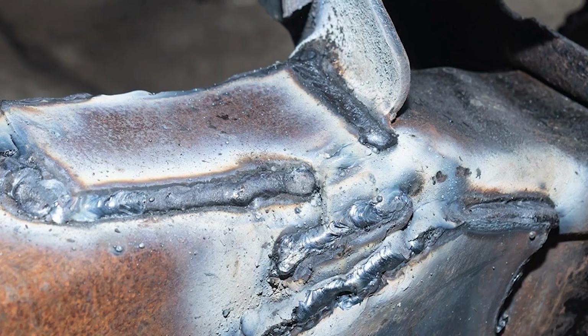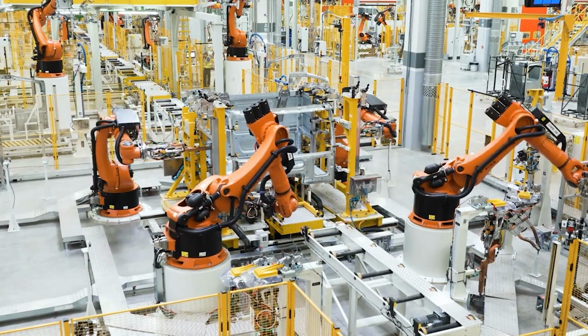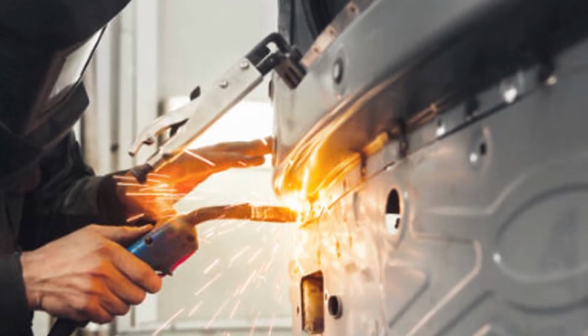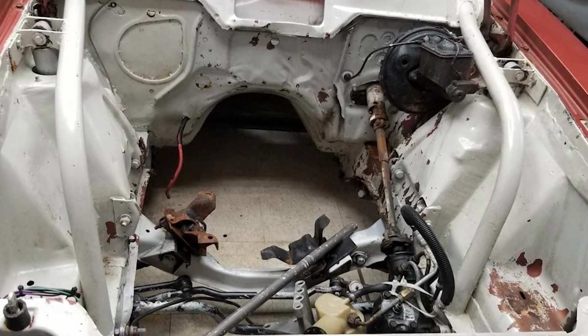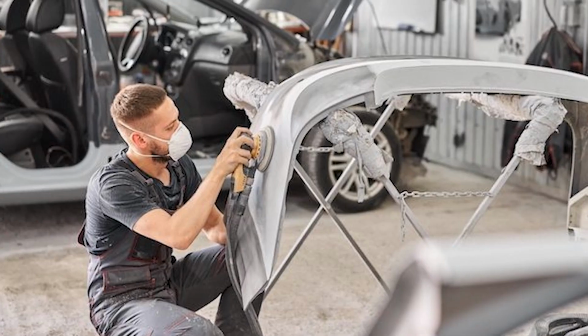Professional tip: look for signs of welding in areas where there shouldn't have been any. Factory welds are clean, precise, and consistent. Repair welds are often messier, with different colors or textures in the surrounding metal. Check the frame rails visible in the engine bay. They should be straight and show no signs of impact or repair.